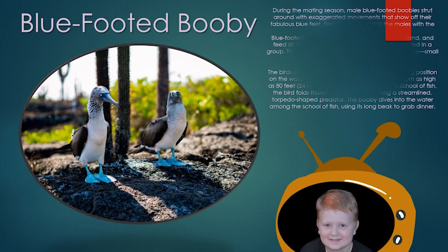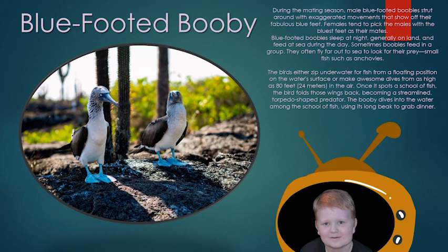During the mating season, male blue-footed boobies strut around with exaggerated movements that show off their fabulous blue feet. Females tend to pick the males with the bluest feet as their mates. Blue-footed boobies sleep at night, generally on land, and feed at sea during the day.